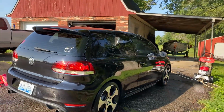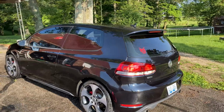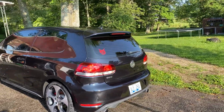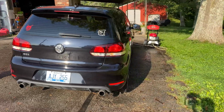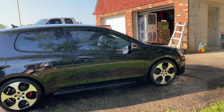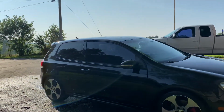Alright guys, so it is pretty much dry, and this is not even the finished product, but she looks better than what she did, I'll say that. Again guys, this is not the actual stuff I'm going to use for my detailing business. This is just a little, I guess, trailer-like pre-show for it, just showing y'all what normal products will look like.